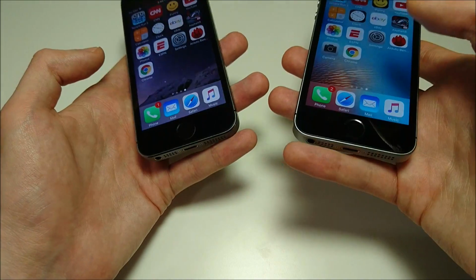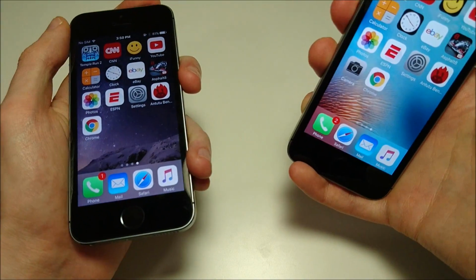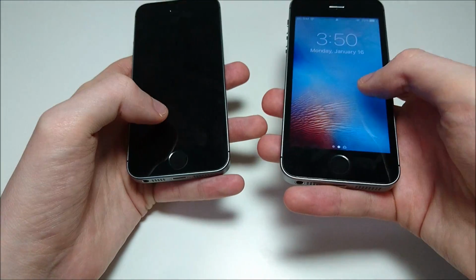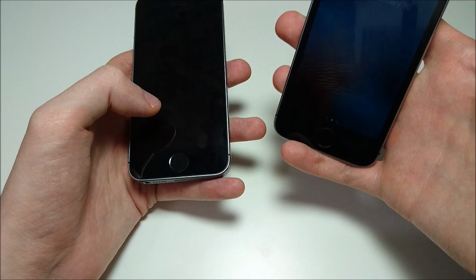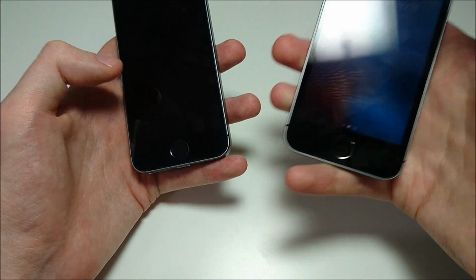Alright guys, so next up, we're going to do multitasking in a second, but before that, let's do the Fingerprint Scanner. So yeah, both these phones have the Fingerprint Scanner. Now, with the SE, it's based on the 6S model, actually the 6 model, but still pretty fast.